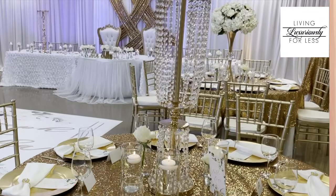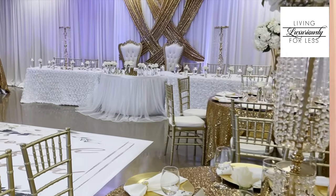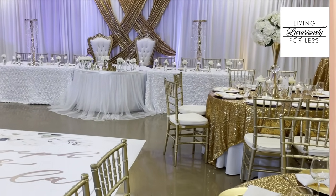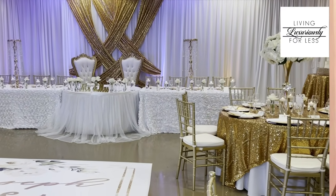Another staple centerpiece are these gorgeous hourglass centerpieces. I've had them for such a long time, but you guys, they are still in for me. I absolutely love them. You just put the florals on the top and it definitely takes your design to the next level.